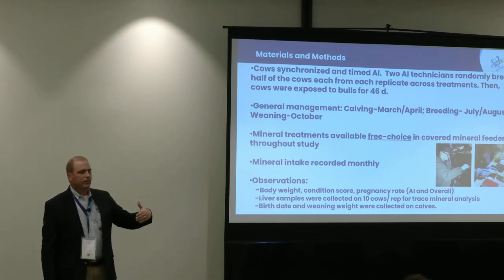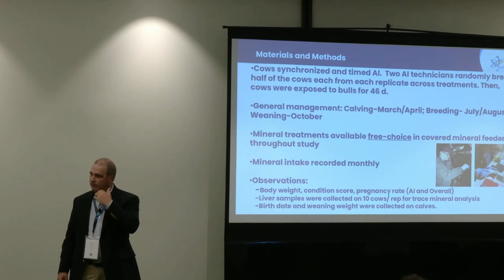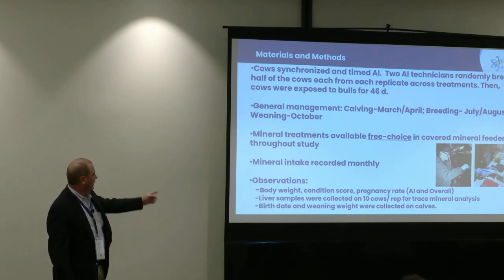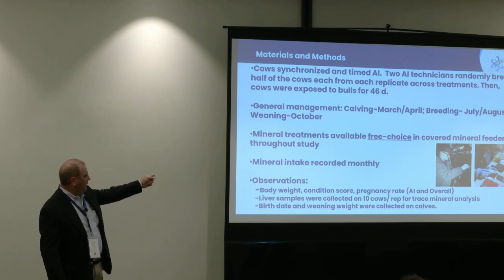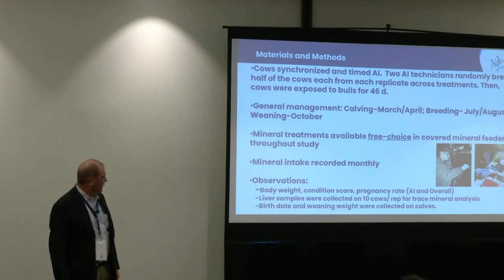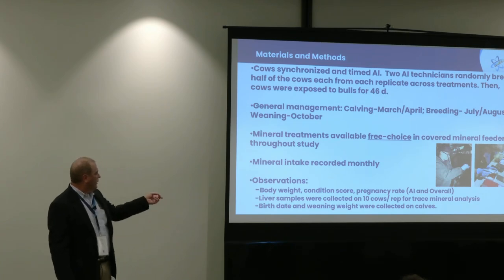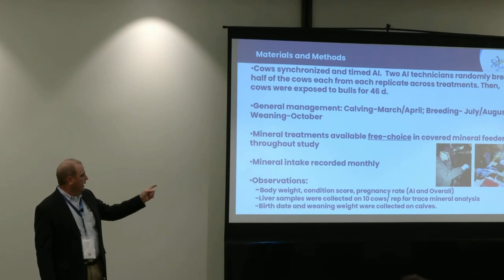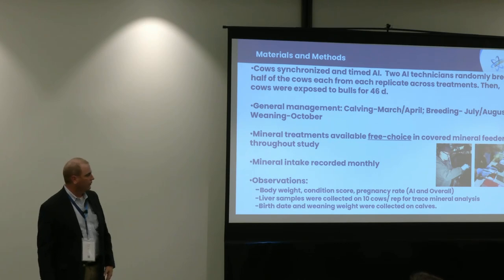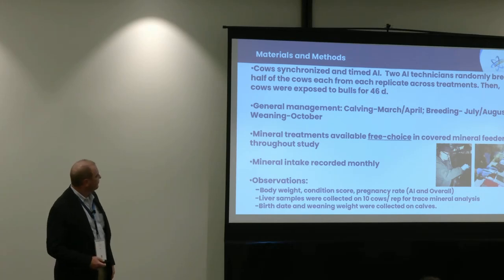Again, these mineral treatments would have been delivered to the cows via free choice mineral supplement, again trying to do it as real world as we can from an application standpoint later for producers. So mineral intake gets recorded monthly. Observations: body weight, condition score, and pregnancy rates are obviously things of concern. Liver samples were collected on 10 cows per rep for subsequent liver analysis, so about half the cows. And then birth date and weaning weight were collected on the calves.